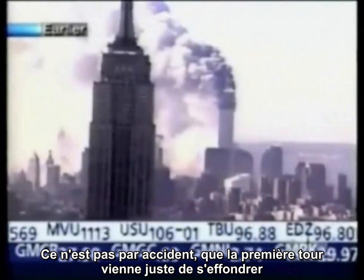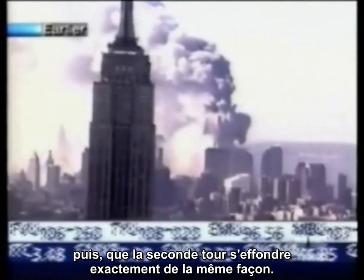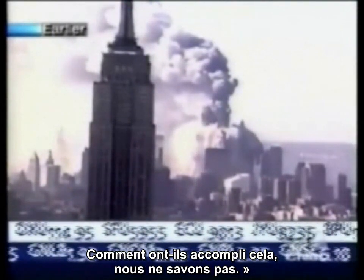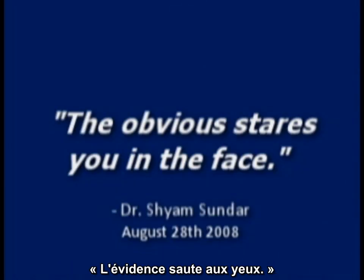It's not accidental that the first tower just happened to collapse and then the second tower just happened to collapse in exactly the same way. How they accomplished this, we don't know. So how did those towers come down? They were intentionally blown up. The obvious stares you in the face.